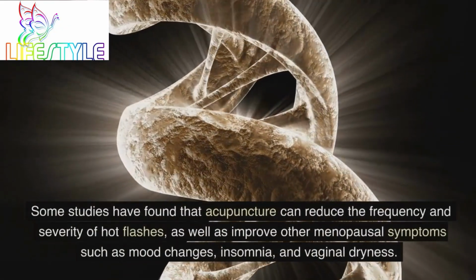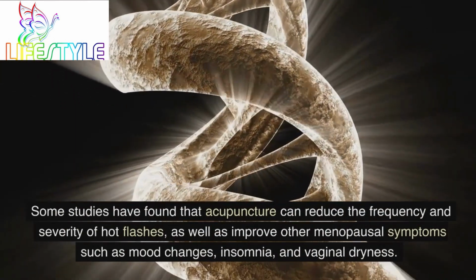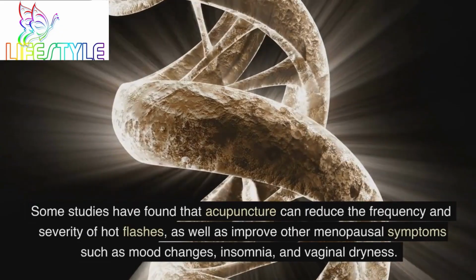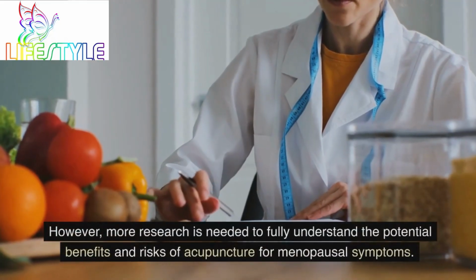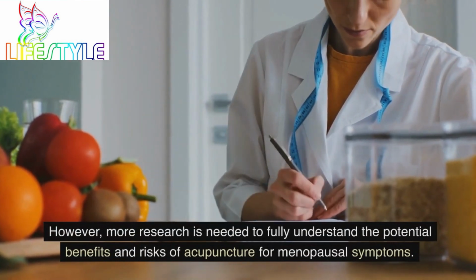Some studies have found that acupuncture can reduce the frequency and severity of hot flashes, as well as improve other menopausal symptoms such as mood changes, insomnia, and vaginal dryness. However, more research is needed to fully understand the potential benefits and risks of acupuncture for menopausal symptoms.